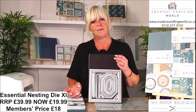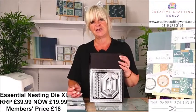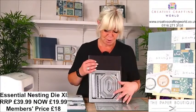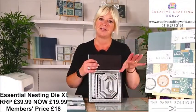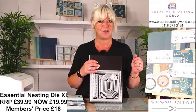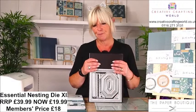Now, we always talk about paper crafting, but of course, if you do like crafting with fabric, maybe quilting, these dies are perfect because if you stabilise your fabric and then die cut it, what you can then do is make your quilts from them. You could do some applique with them as well.